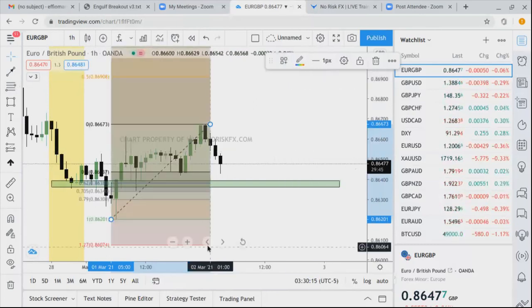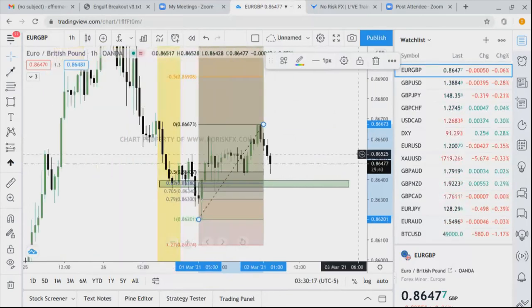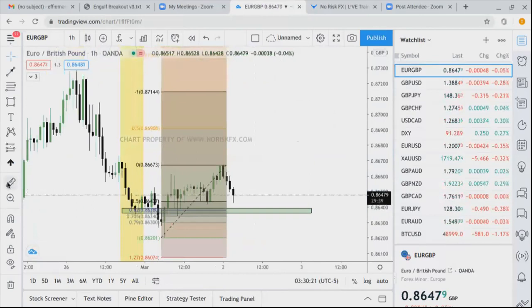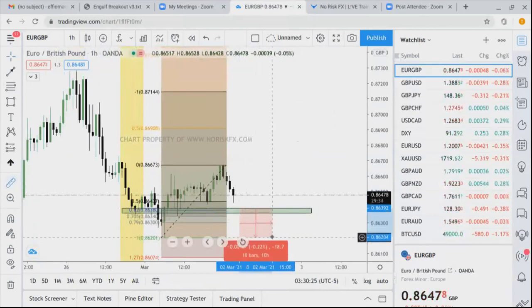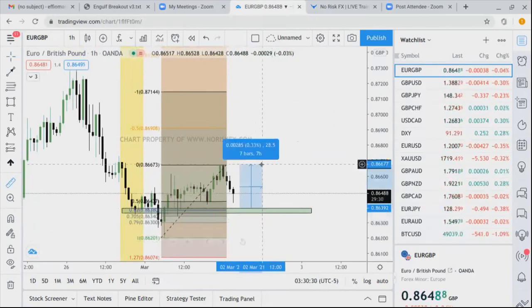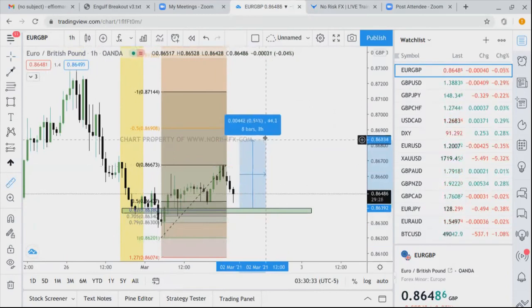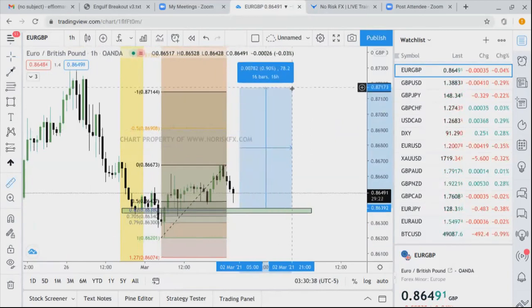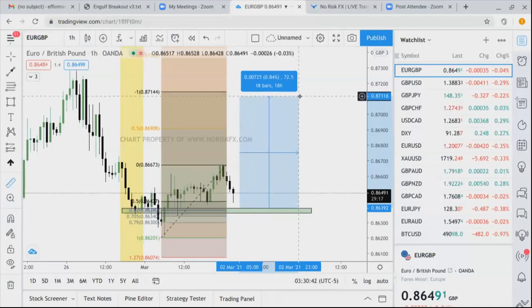Okay, so I'm most likely going to see something like this. This market comes to this zone here. The stop loss is going to be, let's say, 22 pips. Your first target is going to be up here at 26. The second target is going to be up here at 50. Your third target is going to be up here at 74 pips. And then let's see how far you go.